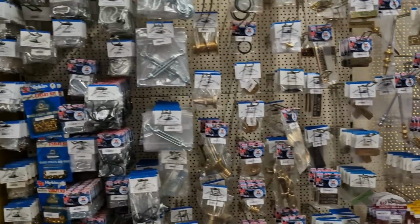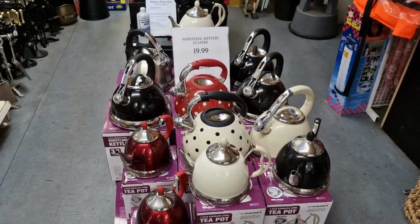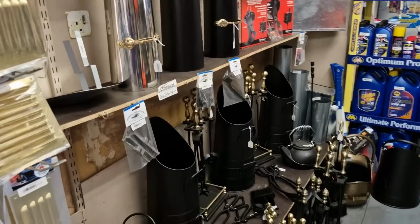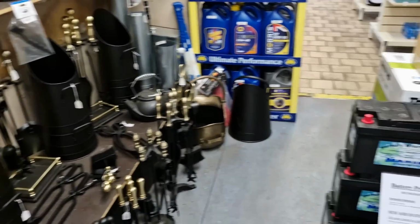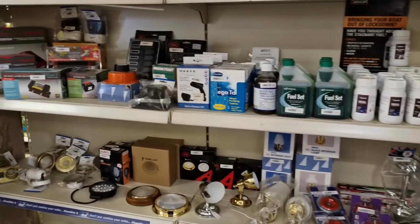So we're currently in the chandlery at Norbury Junction, Norbury Wharf, and I love a chandlery and I'm itching to buy stuff. I want stuff, even though I don't know what the half of this stuff is for, but this is what a chandlery looks like. You've got batteries, whistling kettles. I need a new kettle. No, you don't. Chimneys. Don't need a new chimney yet, but give Tony time. But anything you think you might need for your boat, you can find in one of these places.